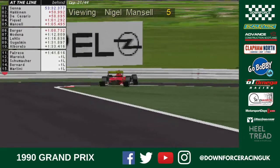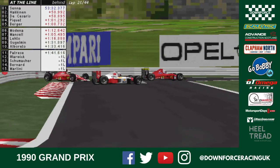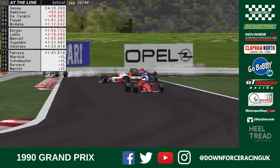And that's Mansell! Mansell in the Ferrari spins twice. And that's Berger going off. Berger spins off in unison. And Modena goes off. But Mansell's car is stranded in the middle of the road. That's the problem. And there goes the Monteverdi. Berger spins. Modena gets by.